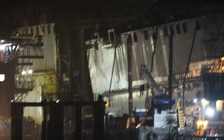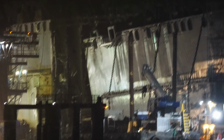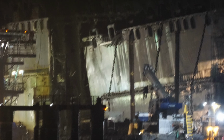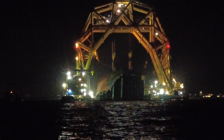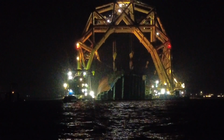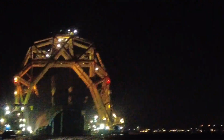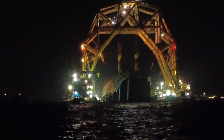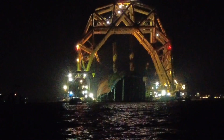So it looks like this cut took 10 days. It wasn't the quickest we've seen, but it was pretty close. Section 8, that stern section that was cut, was a 9-day cut, and this was a 10-day cut. They got it done, and we're going to see this thing lifted now.